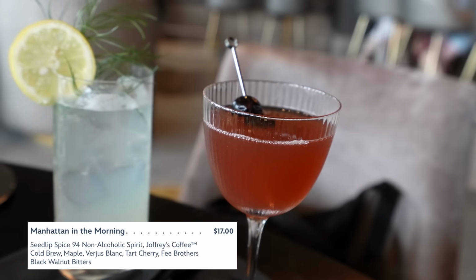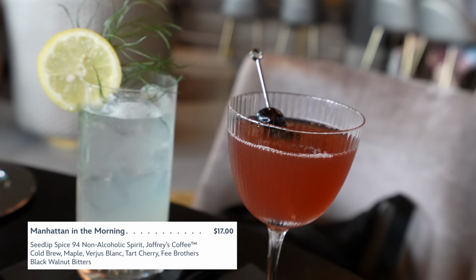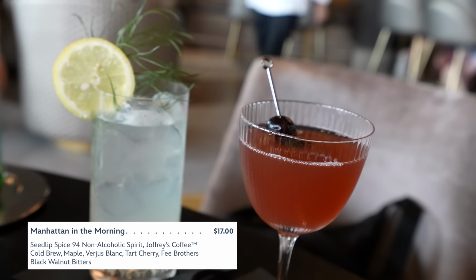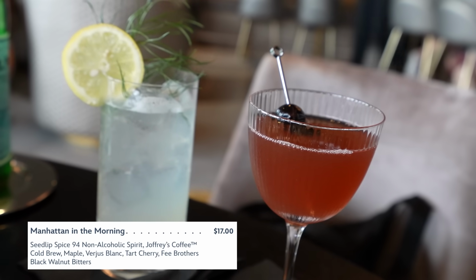But this is called the Manhattan in the Morning. This was also $17. And this is Seedlip Spice 94 non-alcoholic spirit, Joffrey's Coffee cold brew, maple, Verjus Blanc, tart cherry, Fee Brothers Black Walnut bitters. All right, I'm gonna try the Manhattan in the Morning first, because this is the one I'm gonna drink the least amount of. This smells, I can't even explain what this smells like.